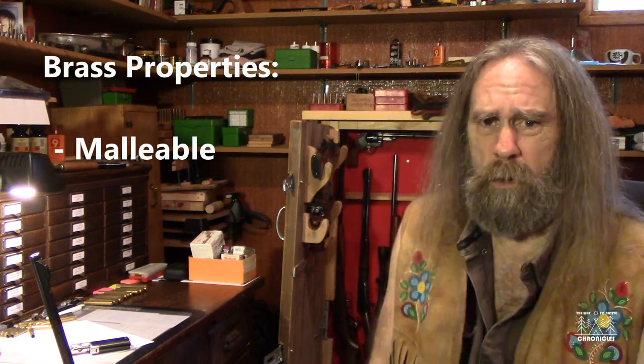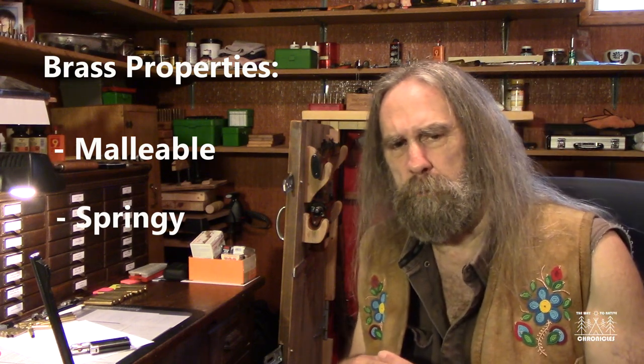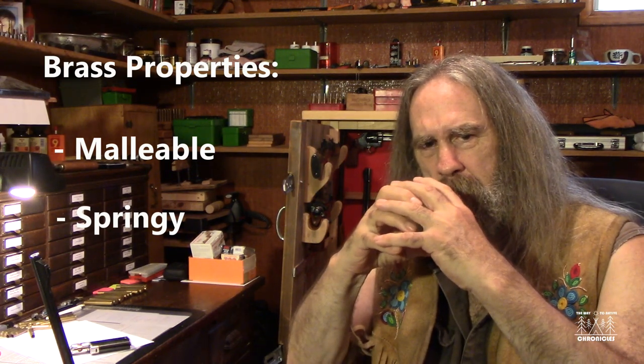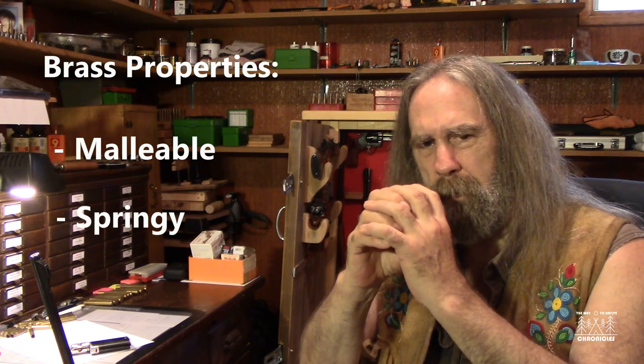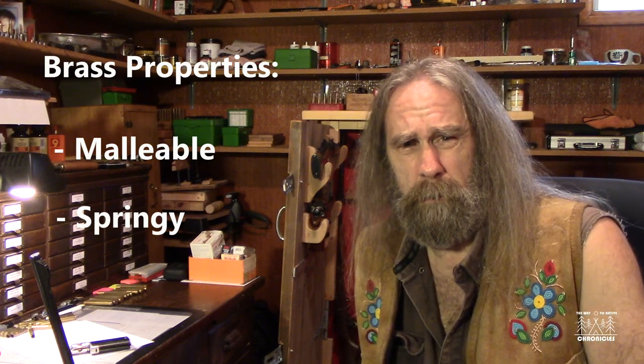Secondly, the brass also has a springiness property to it. By that I mean it can rebound after that initial pressure. So the pressure of the gases that seals the chamber, after the pressure is gone, brass will rebound just a little bit and make it loose again. If it didn't do that, you'd have real difficulty getting that case out of the chamber after the round was fired.